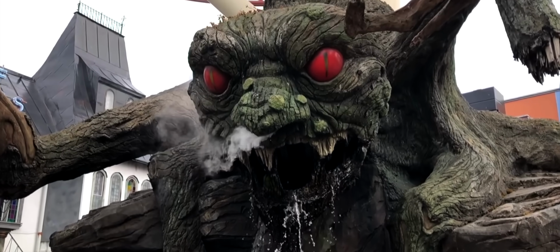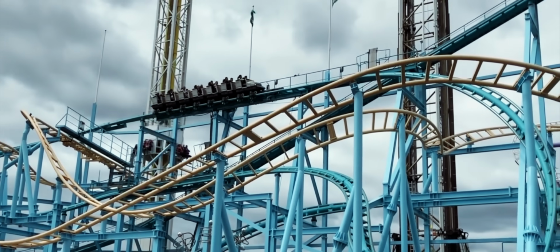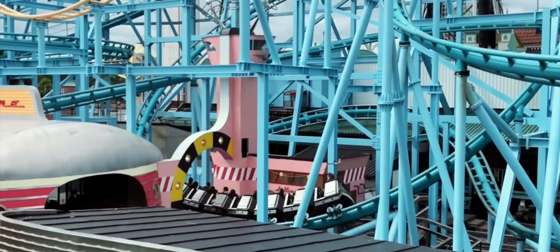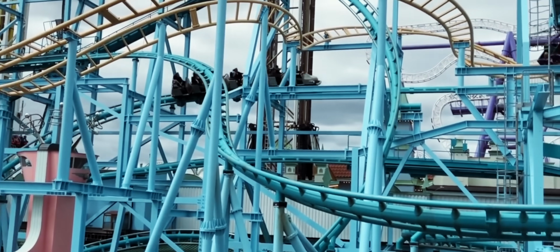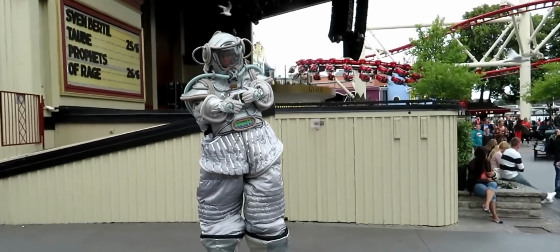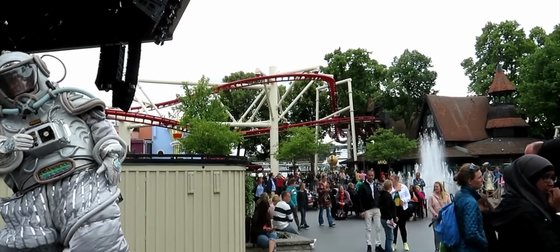So to wrap up my review of Gröna Lund, I really enjoyed this place. I think it is a very cool boardwalk park. It probably is my favorite boardwalk park I've ever been to. It's just so unique, so different. I loved the views. I thought it had a great variety of attractions. It was also nice to see that the park had walk-around characters and like street performers.